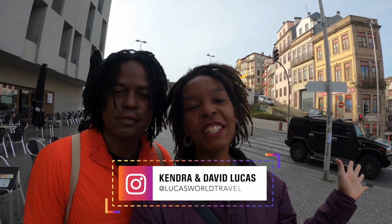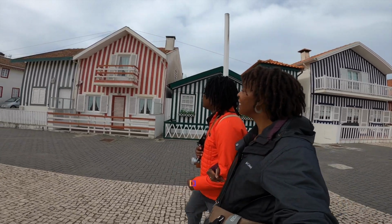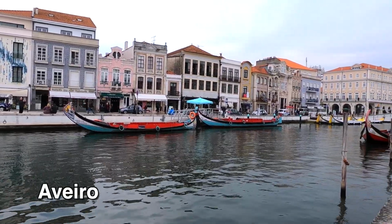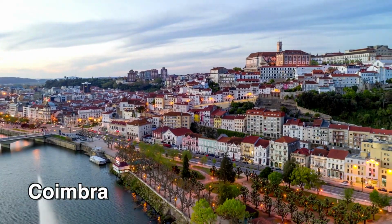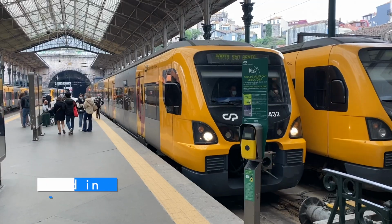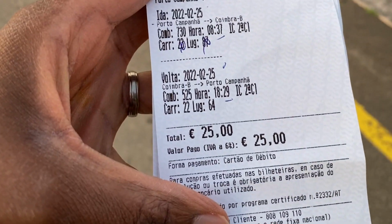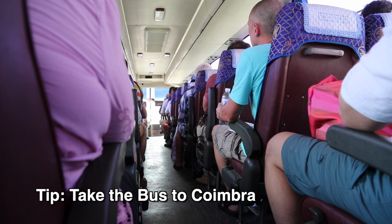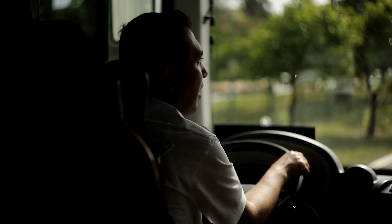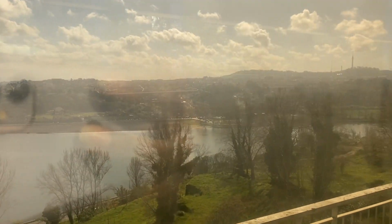Now we're Kendra and David Lucas of Lucas World Travel, and so far we spent a week exploring Porto, Braga, Aveiro, and now we're heading to Coimbra. To get to Coimbra from Porto, you can either take the train. A round-trip ticket to Coimbra is a whopping €25. However, taking the bus is about half the cost of the train and is probably your best bet for getting to Coimbra. Plus, the bus will get you closer into city center than the train does.